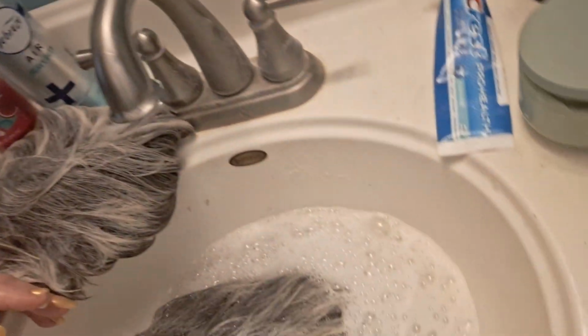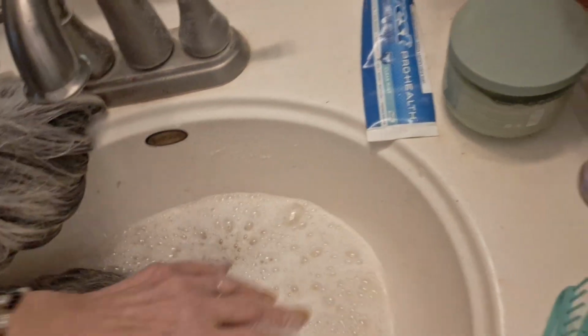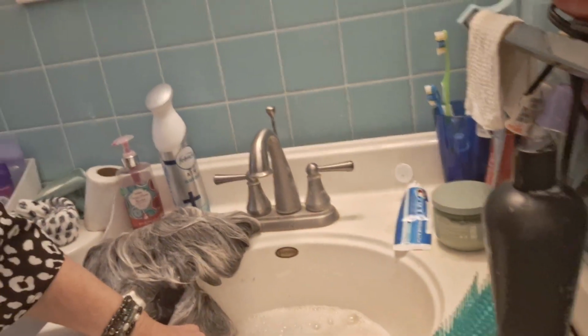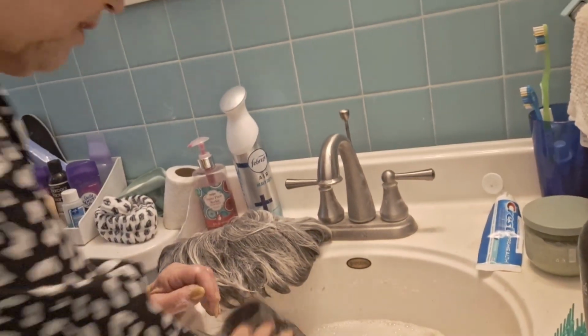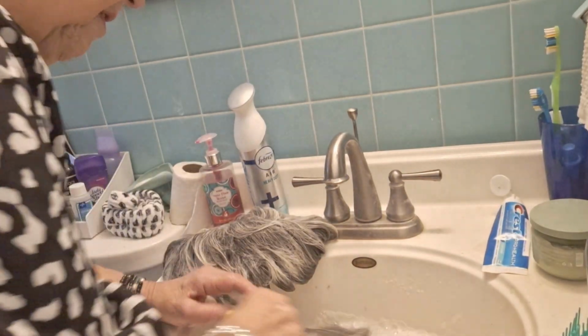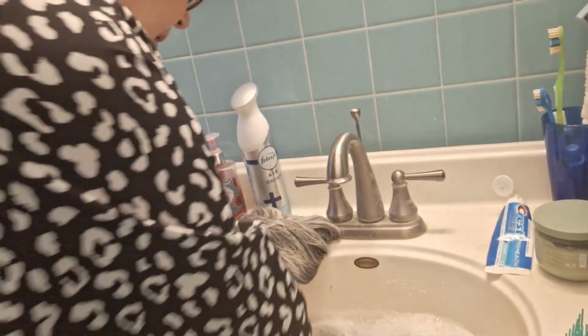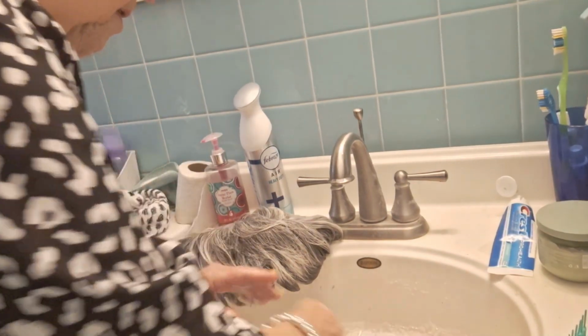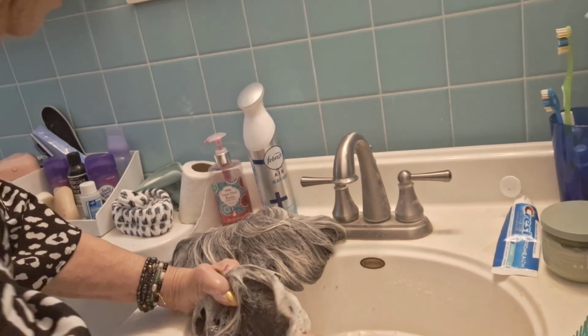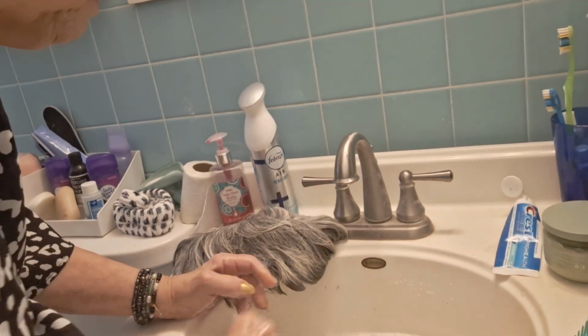Now, can you see the water? It's not clear. It's kind of brownish. And these wigs have not been worn that much. I'll let the water out. And everything is done with cold water.